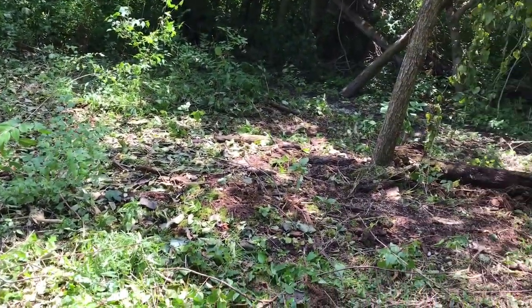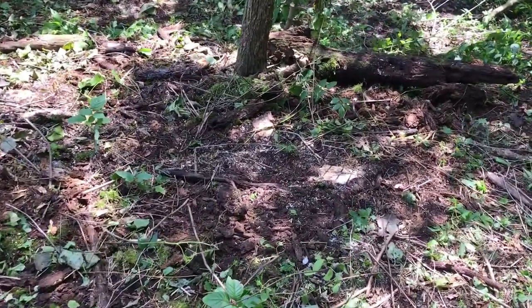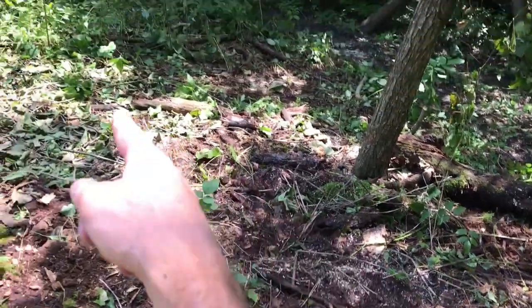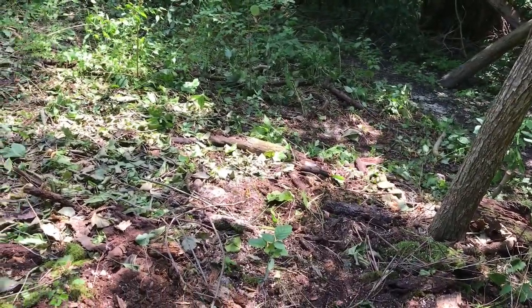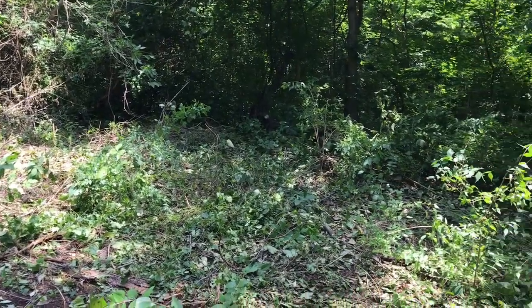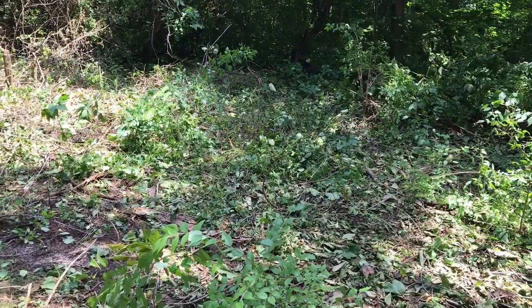And I believe I got a yellow jacket's nest somewhere. Either that or they're just after all the sap. But they're all over all these stumps. There's gotta be a nest around here somewhere. Hopefully I don't find it, but we're gonna go ahead and get the tractor and get busy after I eat lunch.